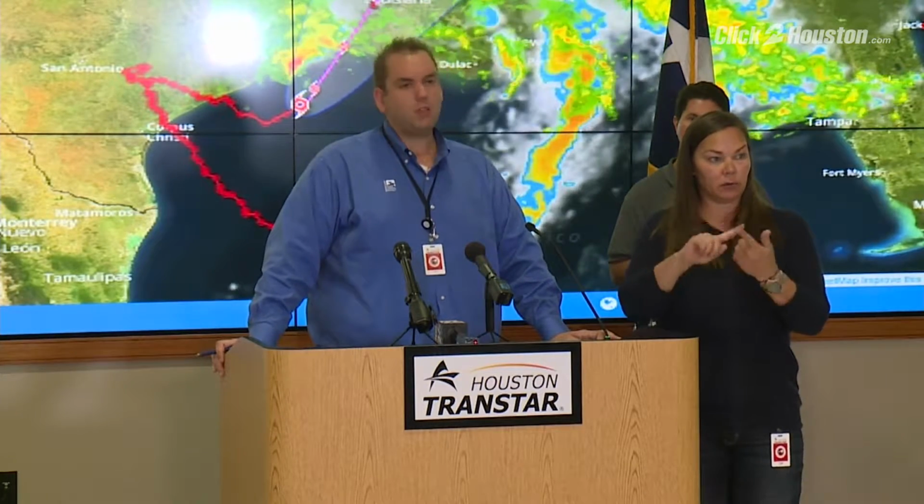Typically in a situation like this, the United States Geological Survey, or USGS, crew can go out and take measurements to help us and the River Forecast Center with the forecasting effort, but they are unable to reach most of these places. The bridges are completely underwater.